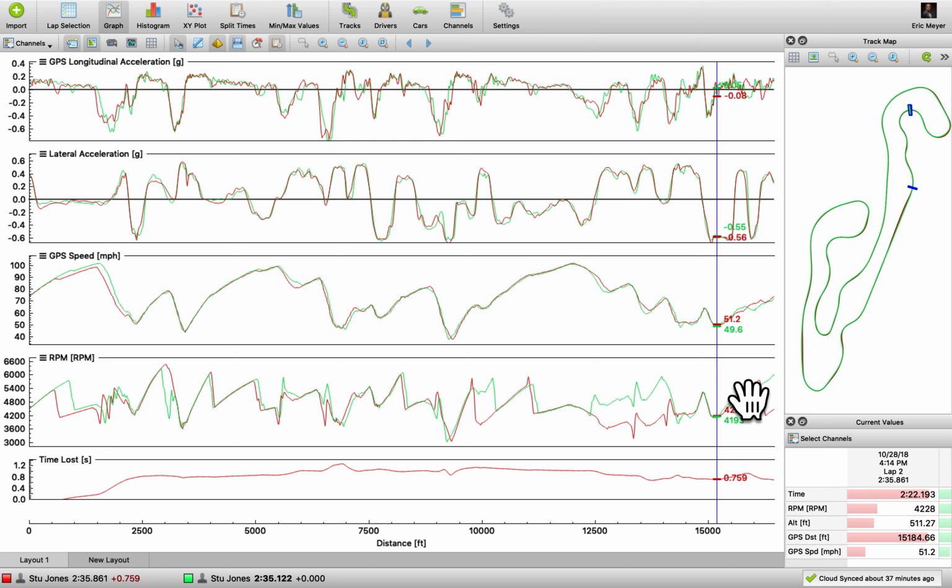He's got some good turn-in markers, and is consistently hitting some of his apex points. He probably has a really good visual of specific points on the track. And he'd be a guy that I would ask, hey, where are you turning in here exactly? Because of this consistency. So nice job, Stu. Let's keep going through here.